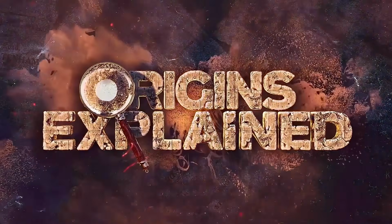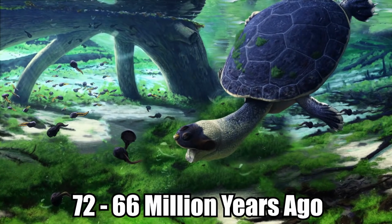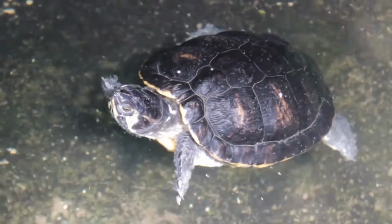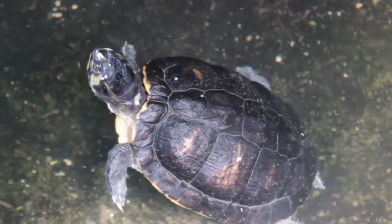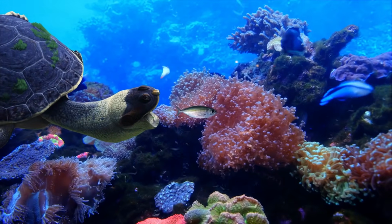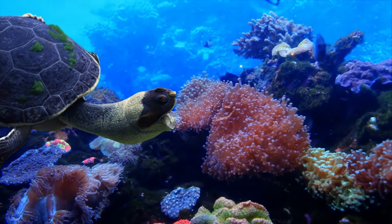Frog-faced ancient turtle. Between 72 and 66 million years ago, during the late Cretaceous period, an ancient turtle with a face like a frog sucked up its prey. It had no teeth, like all modern turtles, a flattened skull, and poorly developed upper and lower jaw. But it did have a large tongue bone, which made it a great suction feeder. It lived in what is now the island nation of Madagascar. As a suction feeder, it did not use its jaws to process food, but instead ate small-bodied living prey whole.